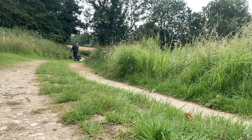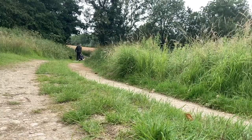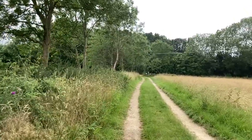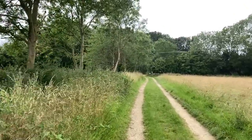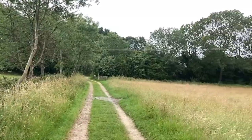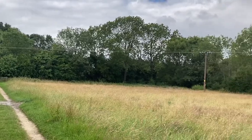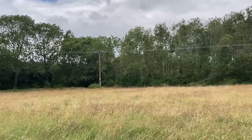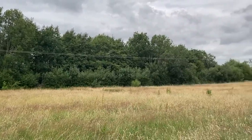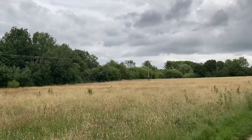miles again. The incredible thing is the chicks who are born here, they will fledge and then they will fly 3,000 miles to West Africa, and 2 years later they will fly back to this location. How incredible is that? Mind-blowing. Nature's absolutely wonderful.